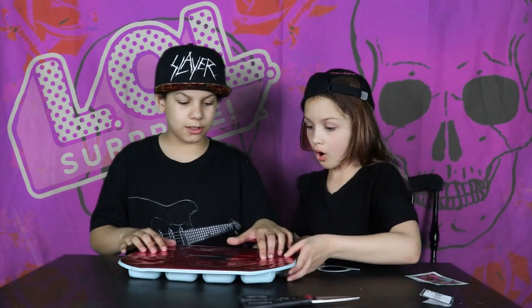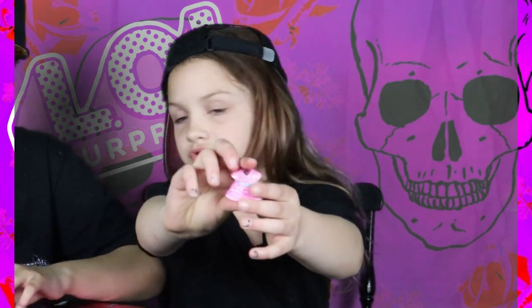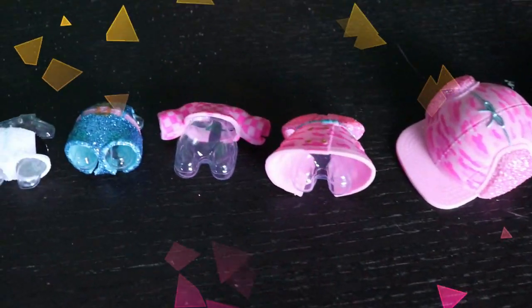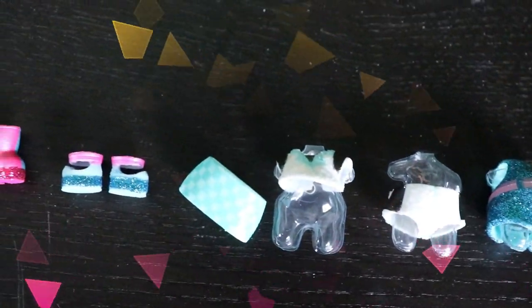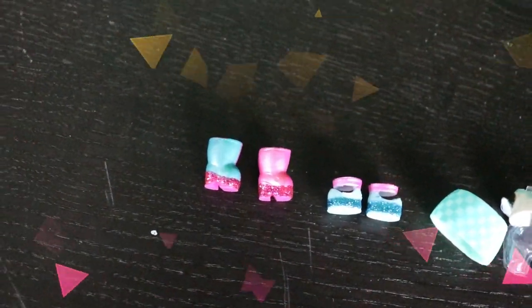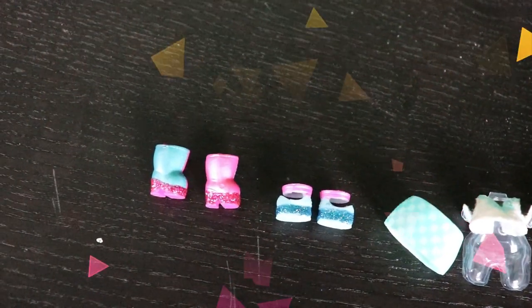Let's open this up. Okay, so we take our scissors. So here's a pink dress with sparkles on it. So guys, this is layer number one. We have hats, a camouflage dress, a checkered top, a glittery top, a checkered skirt, and two blue glittery shoes and pink tops, and pink and blue shoes, half and half.